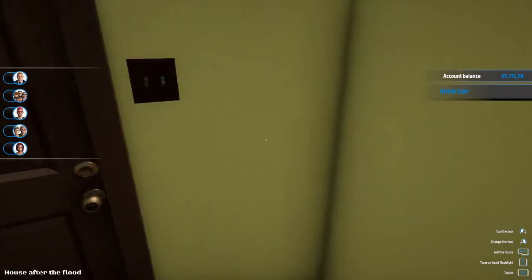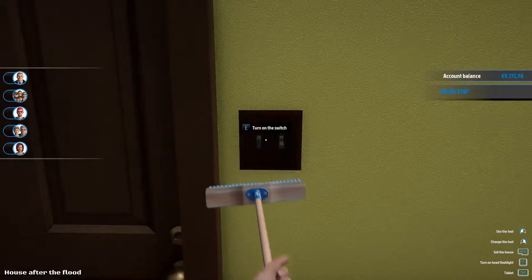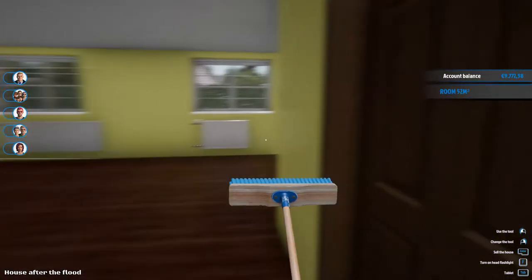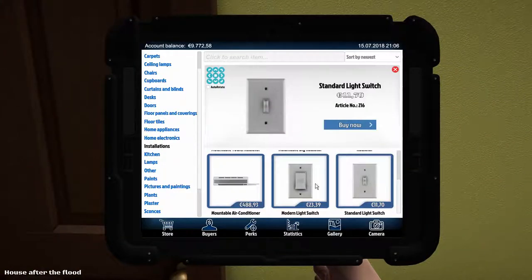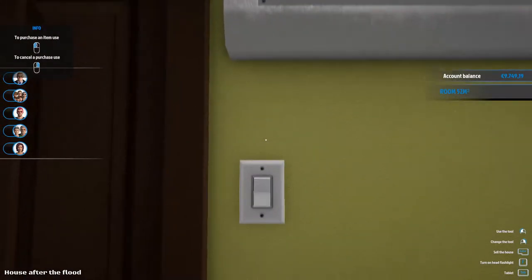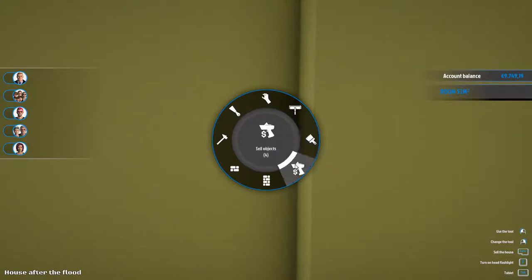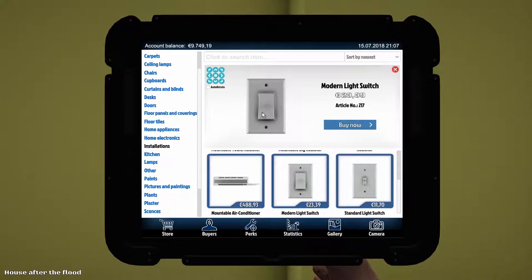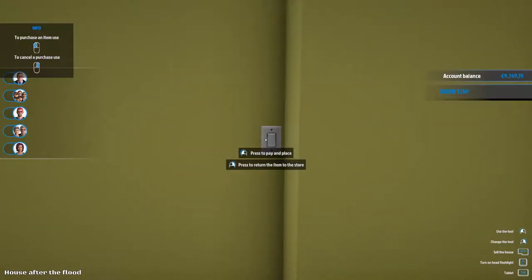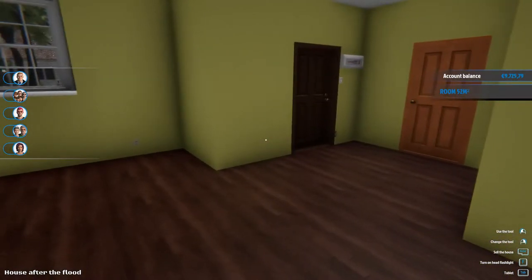Standard light switch. I can't remove that one. Can I at least clean it up? It's gross. Well, I guess we are going to sell it then. Put a new one in, a modern light switch. And I guess we have one here. We'll sell that one too and put in a modern one there also. All right, so we fixed up the living room.